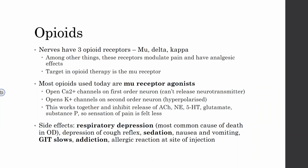And this works together, and it inhibits the release of acetylcholine, norepinephrine, 5-HT, glutamate, substance P, and these are all things that can increase sensations of pain. I should mention that 5-HT is serotonin because I found that out this week and it blew my mind. The side effects are respiratory depression, so that's the most common cause of death in overdose. So that means you breathe less and you breathe more shallow. Depression of cough reflex, sedation is a big one, nausea, vomiting, the gastrointestinal system slows, and then addiction is the other really important one.